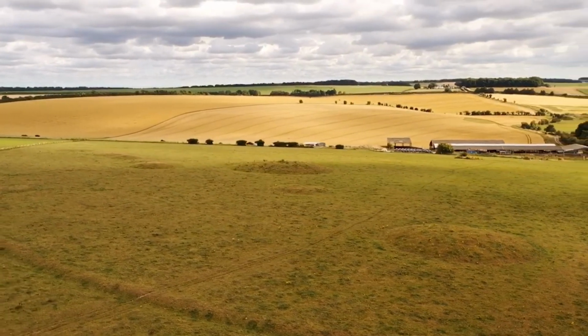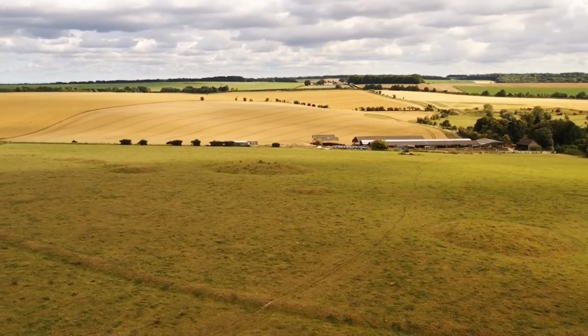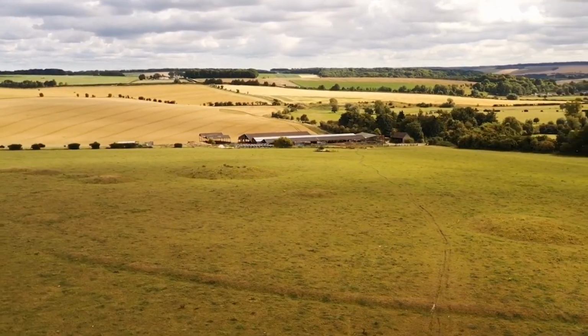Most visible are the various tumuli. Neolithic man loved his circles, and these are apparent throughout the landscape as we drift slowly by, but not all the time, as we will see later.